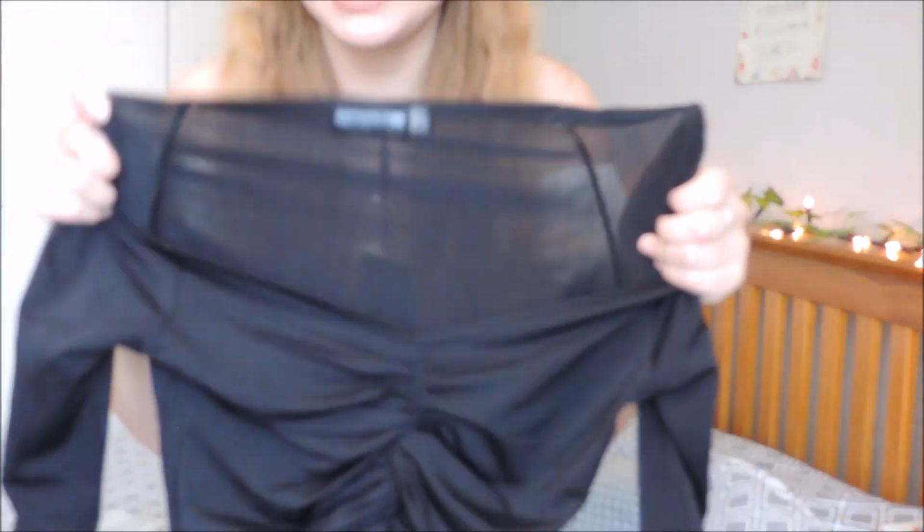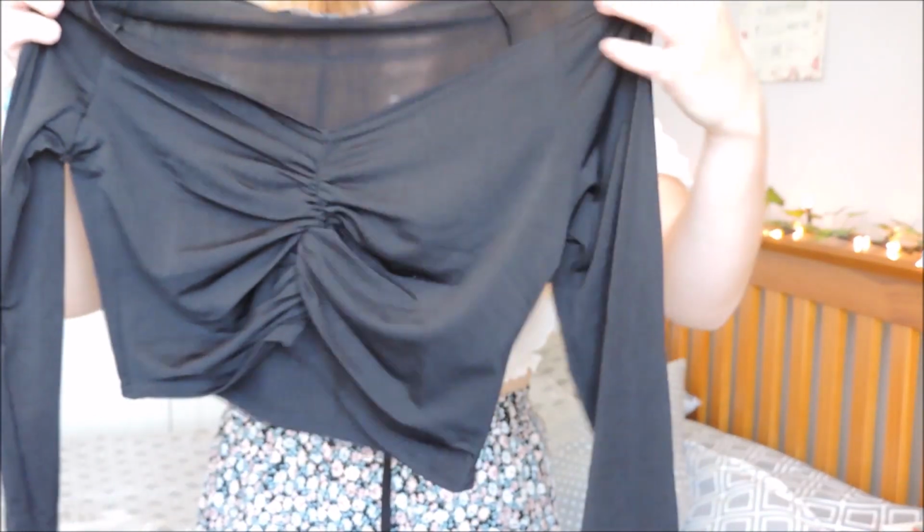What's this? I think this might be a long sleeve crop top, although the material looks quite strange through the packet. Oh my goodness. Okay, yeah, this is not the material I thought this top was going to be at all. I thought it would just be like a soft material. This is quite, you can probably see, it's sheer. Sheer, is that the word?